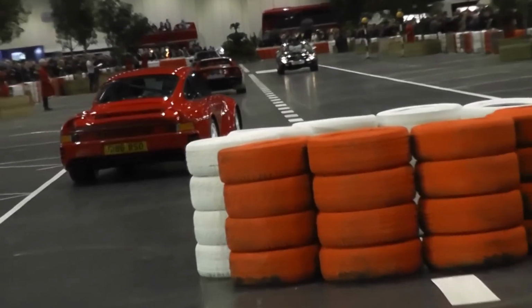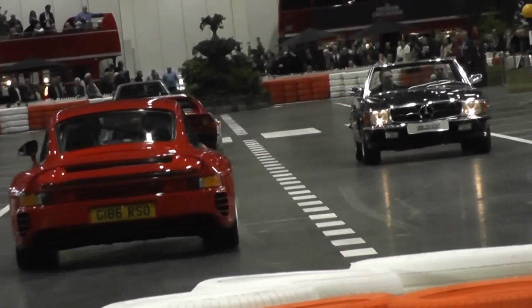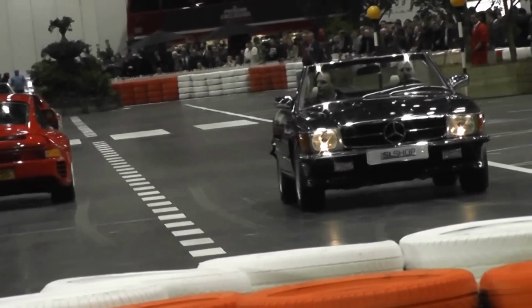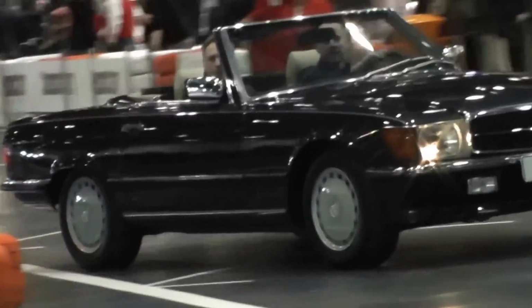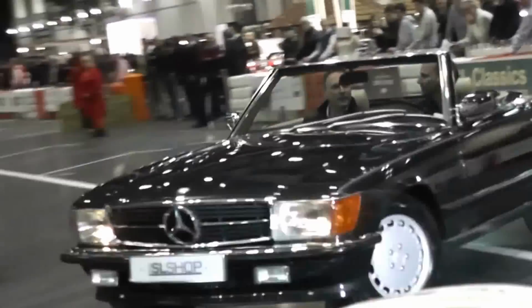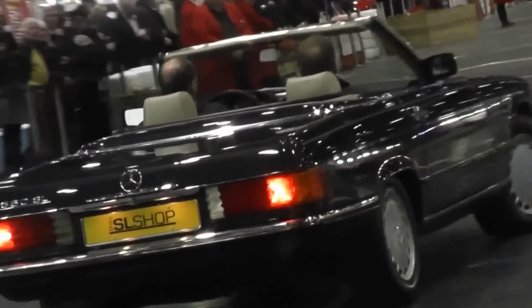And then we have our 1987 Porsche 959, which along with the Ferrari F40 was responsible for the 1980s being one of the most memorable decades for supercars, with nearly 450 brake horsepower from its 2.8 flat-six twin-turbo engine. The 959 could do 0 to 60 in just 3.7 seconds and reach a speed of 197 miles an hour, making it the world's fastest street-legal production car at the time.